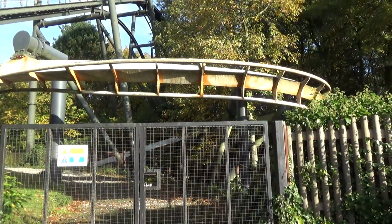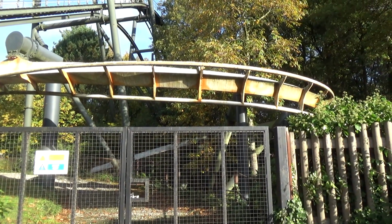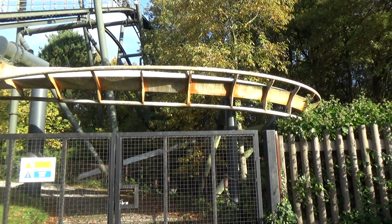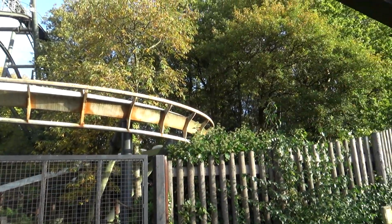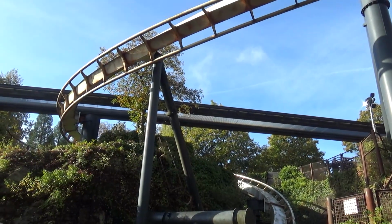Then you come up into a curve into the brake run. This is such a good ride. Now, it's not my favourite at Alton Towers. My favourite ride at Alton Towers is actually the Smiler. That can be quite controversial for some people, but no, Nemesis is in solid second place.